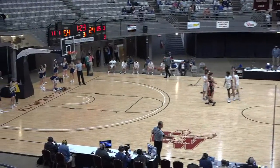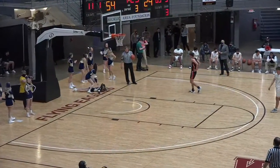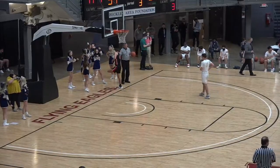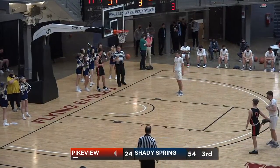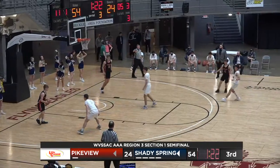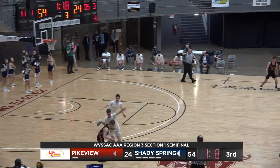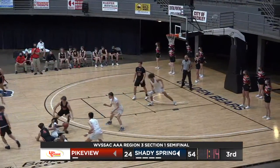Veteran referee crew tonight, John Mills, Jim Cutlip, and Scott Cantley. And Pikeview will inbound here, trailing by 30, 54-24. They say pressure bursts pipes. I'm not a big fix-it guy, but I think pressure bursts pipes, and boy, did they ever burst. There's another one. My goodness.